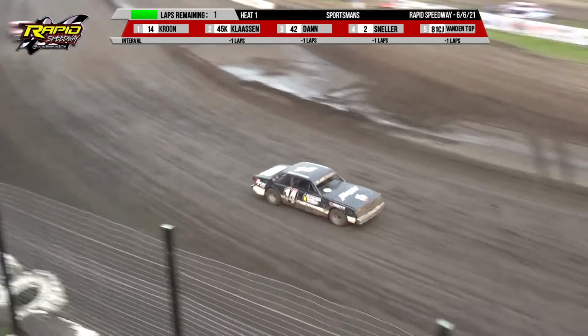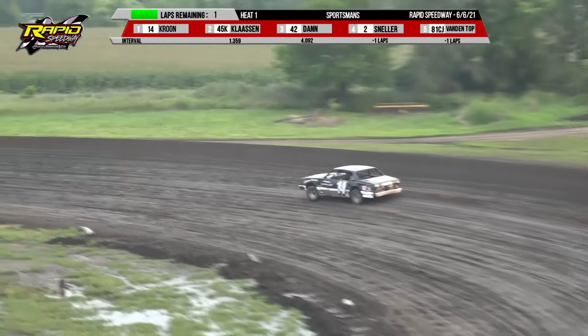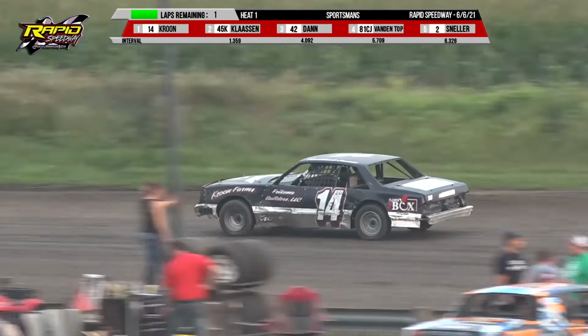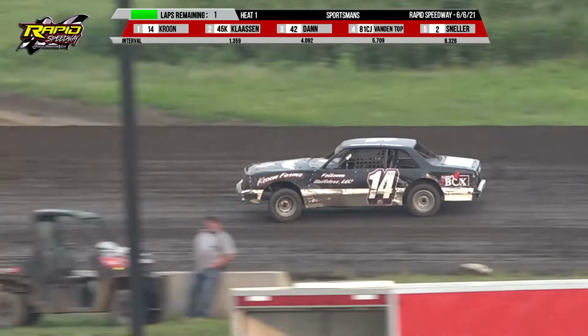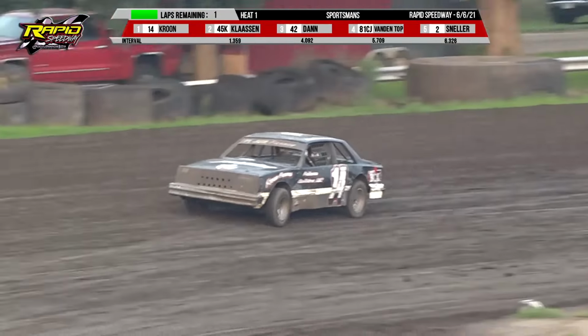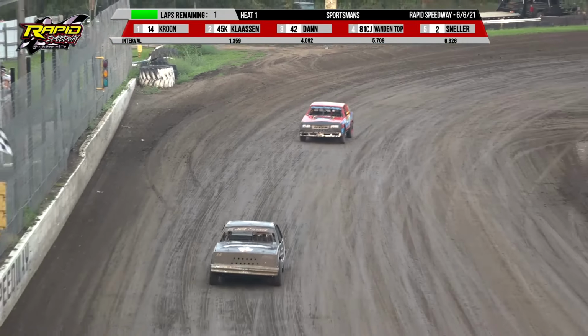Brian Crone, your race leader. Van de Top going to slide up in front of Sneller for position. And Carson Van de Top moves into the fourth spot. Sneller back to fifth. Second and final heat race for the Lems Auto Recyclers Sportsman class. Checkers fly this time by. Your Sportsman heat race winner, the 14 of Brian Crone.